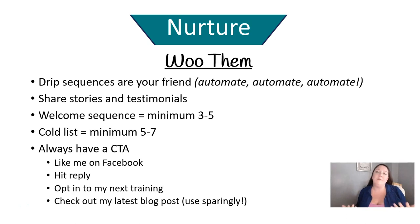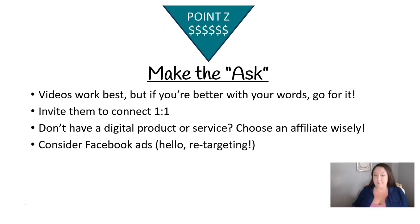But it comes across as a little bit lazy. It comes across as you don't care about genuinely connecting with your audience. And so while there are absolutely times when check out my latest blog post is called for, especially if it's a post that then leads to a new lead magnet, or one that's doing really well, one that your audience will see immense value in, that's great. That makes sense. Otherwise, go with a different CTA.